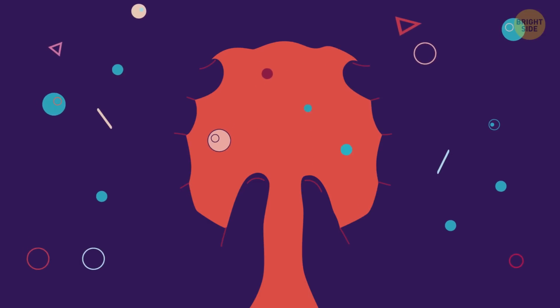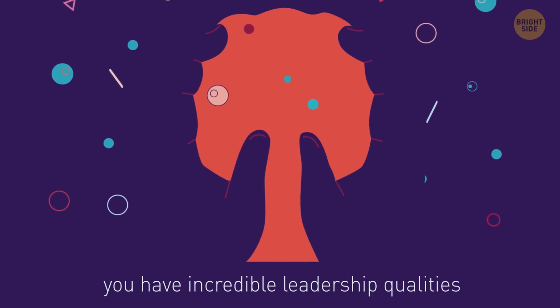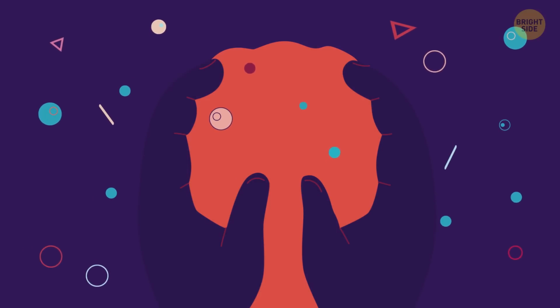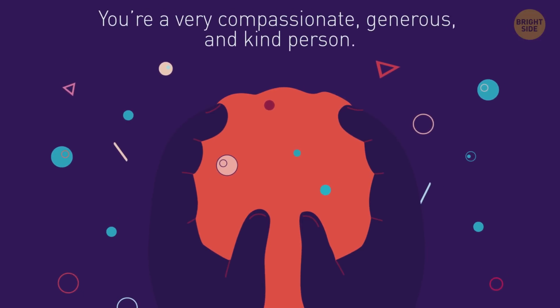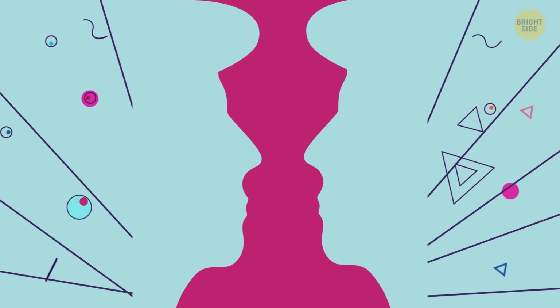If an orange explosion is painted for you here, you have incredible leadership qualities. But if the first thing you see in this picture is black fingers, then you're a very compassionate, generous, and kind person. Hey, did you see two faces here?